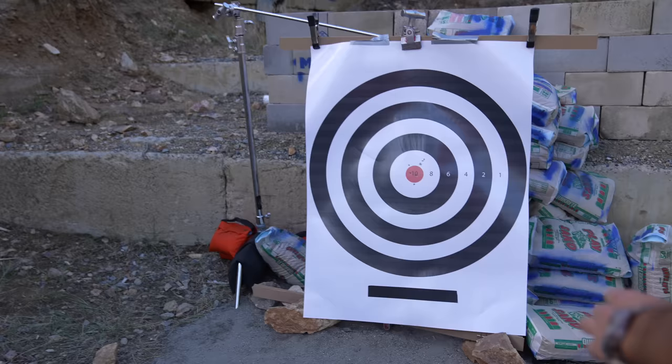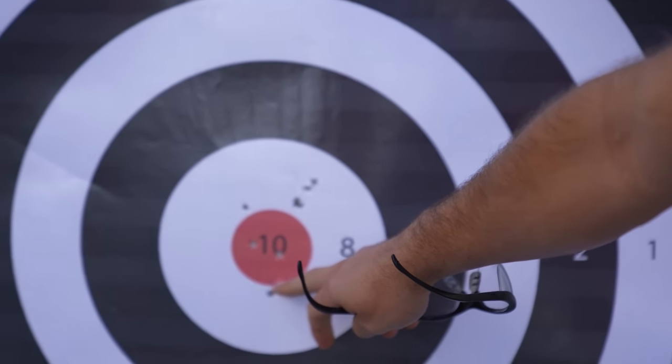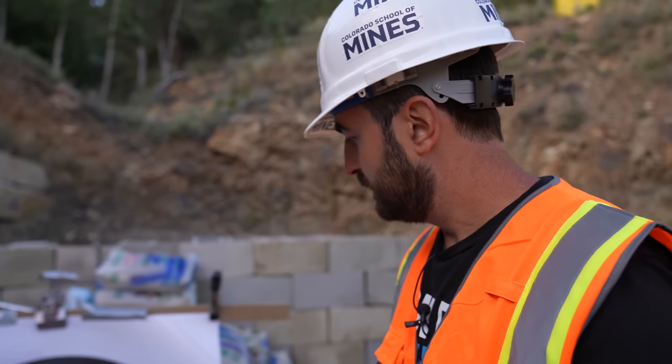Yeah, what fools. I think it's under the zero. You think it's this? Yeah. Because our previous effort was here. I think, if anything, the C4 made the bullet really accurate. It's made it more accurate.